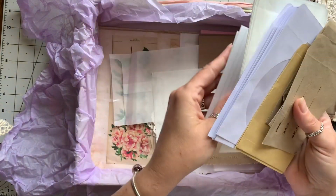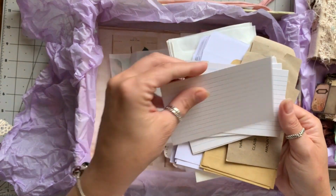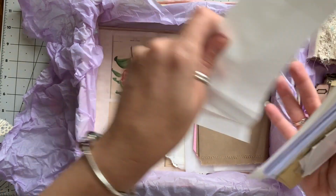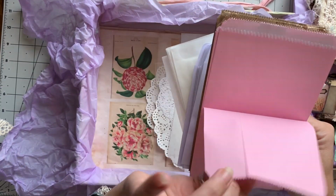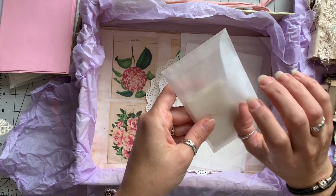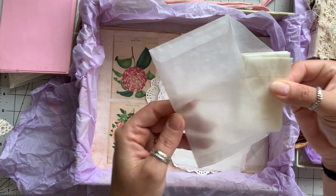I love these cards too. They're actually really sturdy ones. Really quite sturdy. Glassine bags. Oh, what a box of treasure. And some pink bags. Amazing. More glassine envelopes with some teeny little glassine bags in there. Look at those.